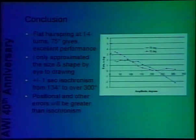The error is plus or minus 1 second in a theoretical sense. It's so small you'd never detect it in real life, because every other error in the watch, positional, friction, all kinds of stuff, would be greater in magnitude than that. So I was really pleased, actually, to get this result.